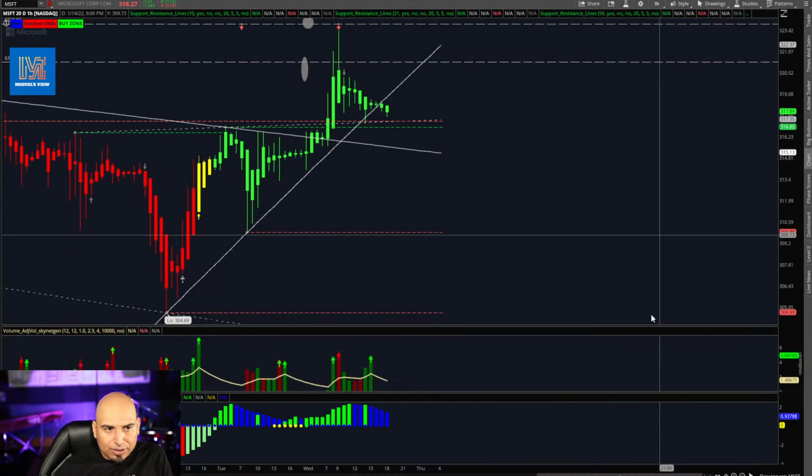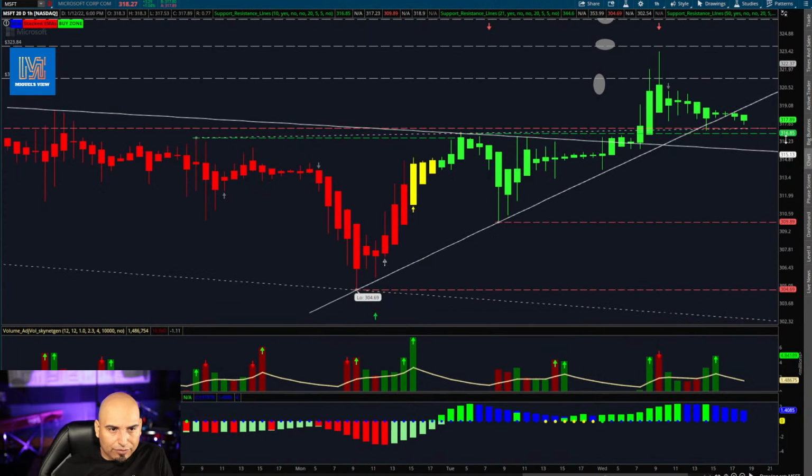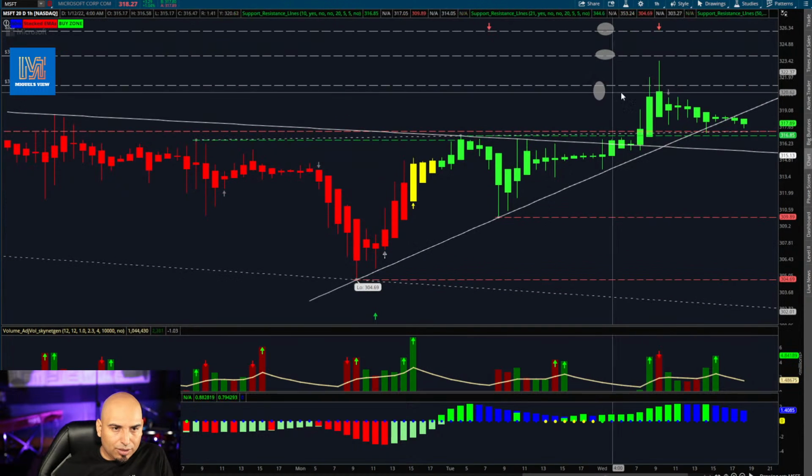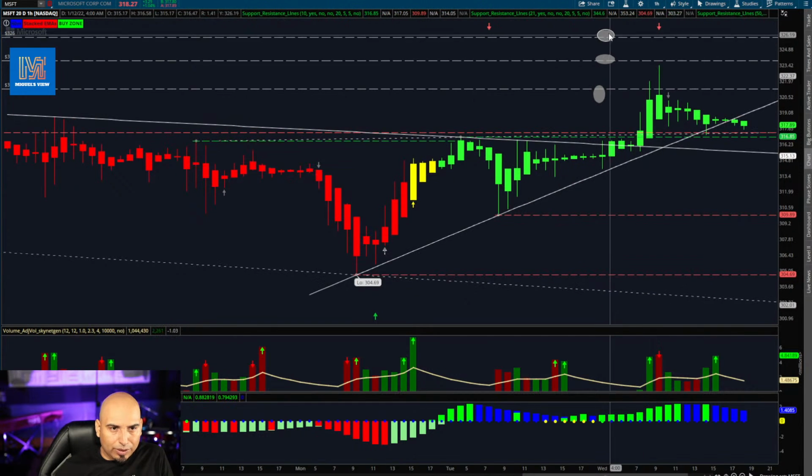Microsoft was a big watch yesterday. Unfortunately, Microsoft gave everything back. Okay. But it hit our target. So it hit our first target here, this line, and we almost hit the second target. Didn't quite get there, and we didn't get our third target.